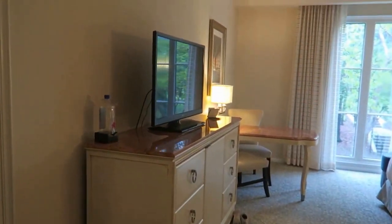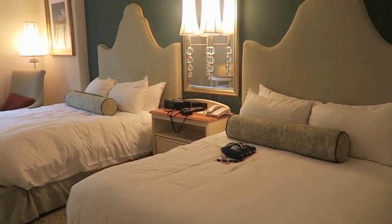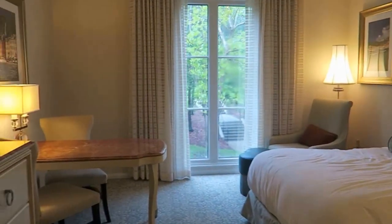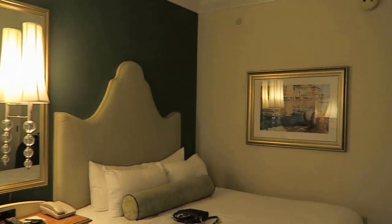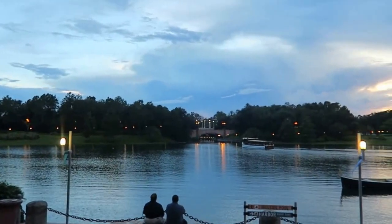And this is the bedroom. We've got two nice big fancy beds and a little desk, seating area. There you go. It's really nice. We're on our way out now.